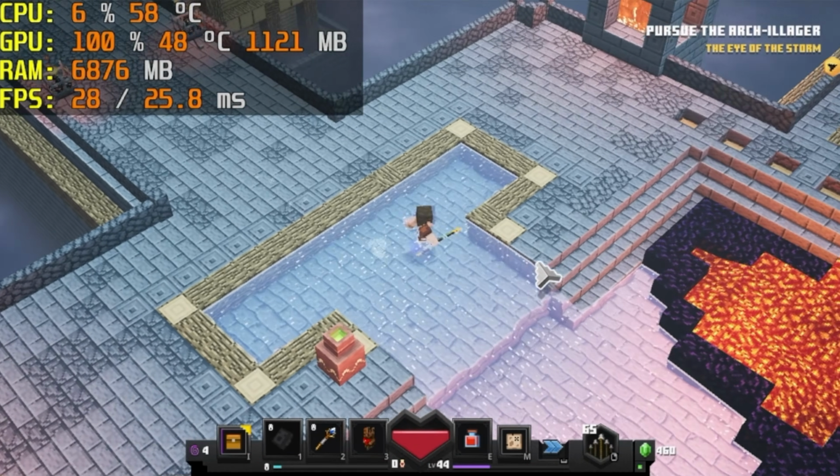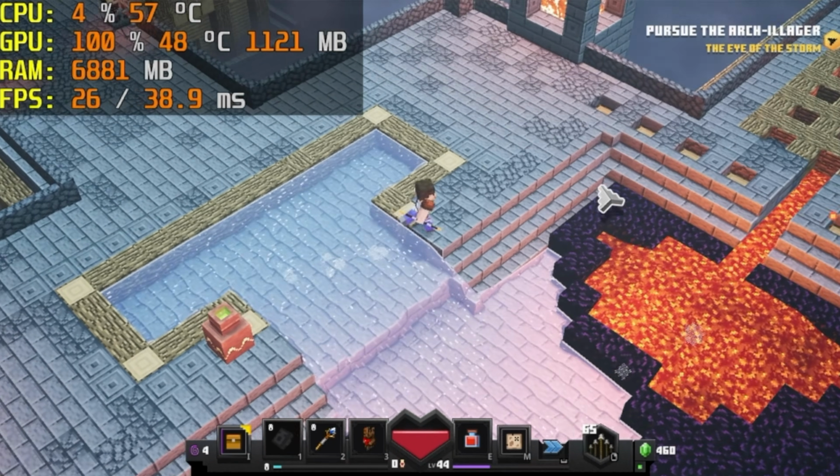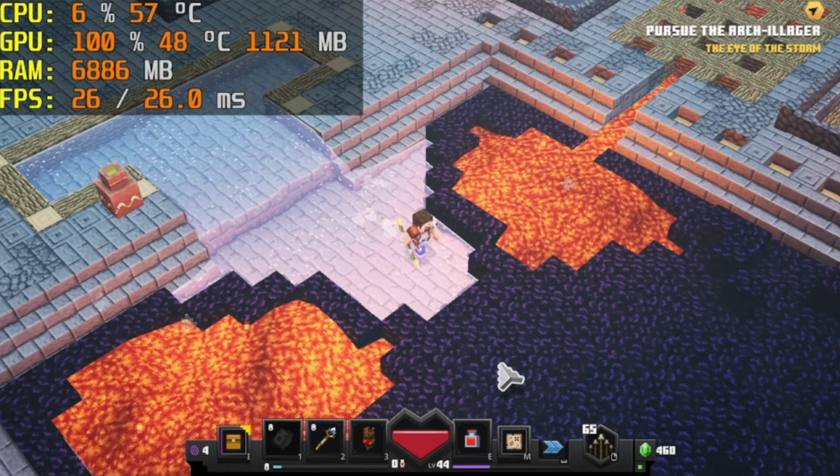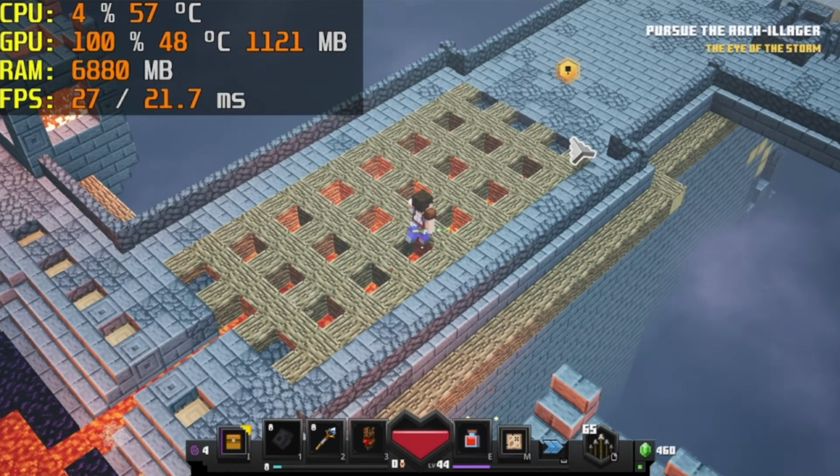Okay, yeah, I think once we get to bigger and more open areas with more enemies, it'll start dropping a bit more, because in this room right here we're getting like 26 FPS, but even then, I still think it's a playable experience for this type of game.